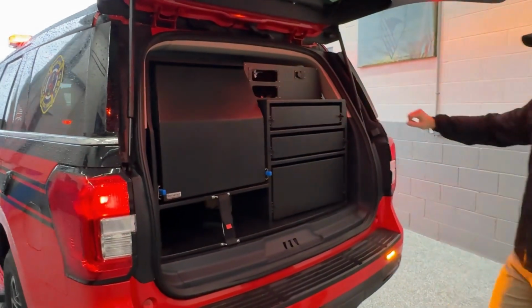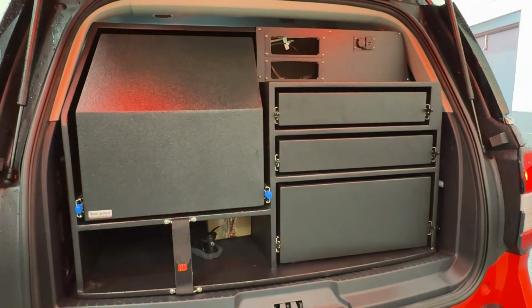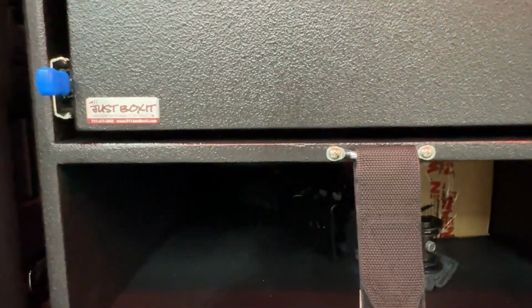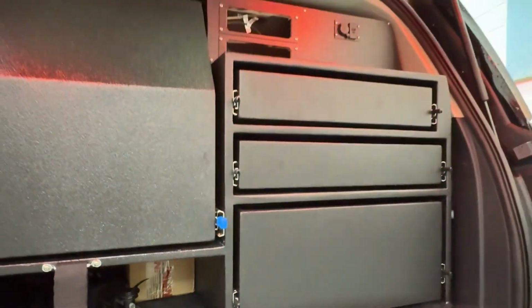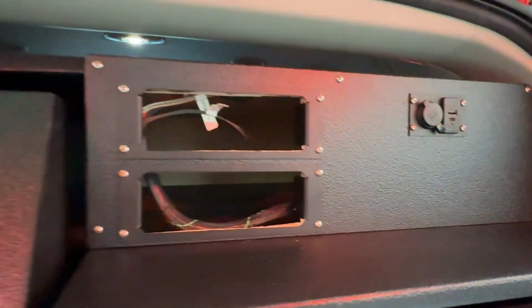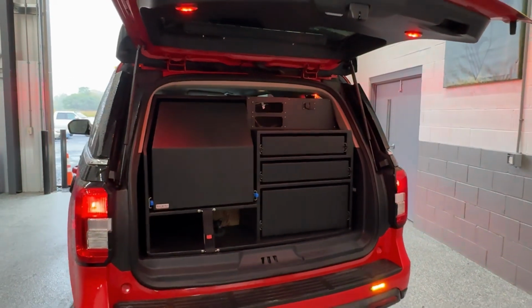Custom 911 just box it storage solution. So we've got 3 locking drawers on the right-hand side, varying sizes. We've also got a location top right for 2 radios. And then we also have provided them charging ports, so standard 12-volt cigarette plug and USB charging, so USB-A and USB-C. Those radios will be added at the department by their radio provider upon delivery of this vehicle.